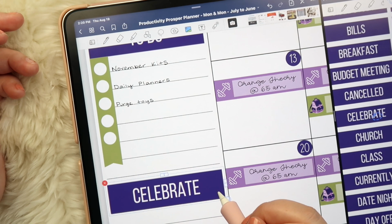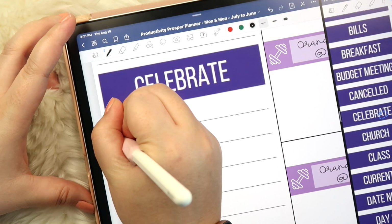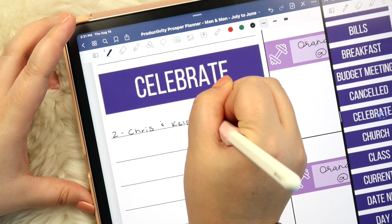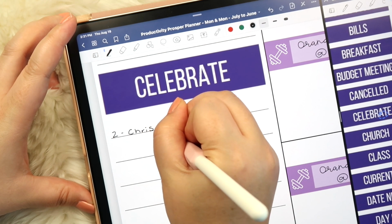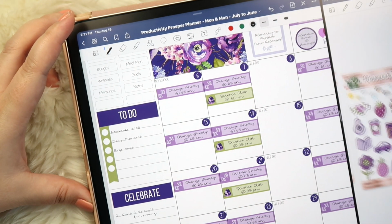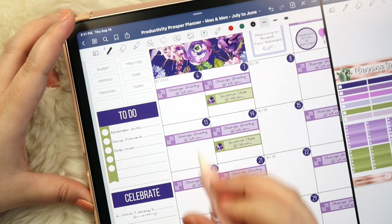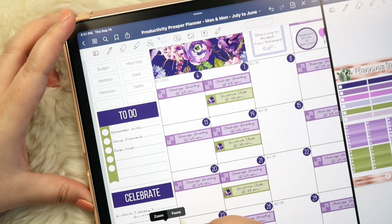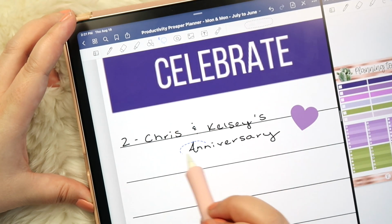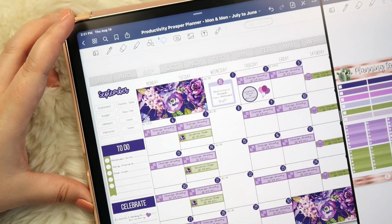Okay, we'll make that just a little bit bigger. That's good. Okay, and then I'm gonna put on the second is Chris and Kelsey's anniversary. And I'll put maybe a little heart or something next to that. I think it's their 2nd year anniversary. I'm pretty sure. I feel like I should know that. Okay. And then I'm gonna move this over a little. Okay. And that's all that we have got going on as far as celebrations and stuff are concerned.